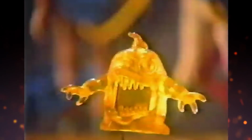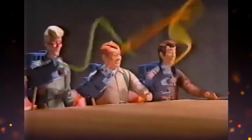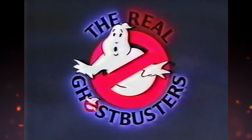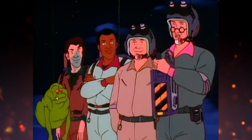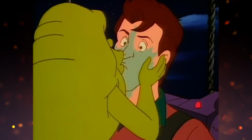The first wave of toys was released during the Christmas season in 1986. We got all 4 hero figures in this run, so that included Peter Venkman, Ray Stantz, Egon Spengler, and Winston Zeddemore. Because the action figures were based on the animated series, they looked a little different than the movie versions of the main characters. The first wave also included the Stay Puft Marshmallow Man and the Green Ghost Slimer.